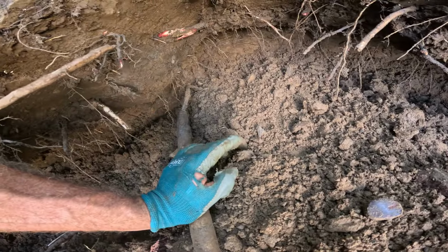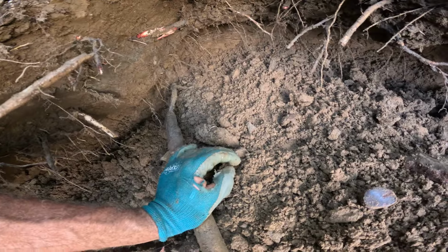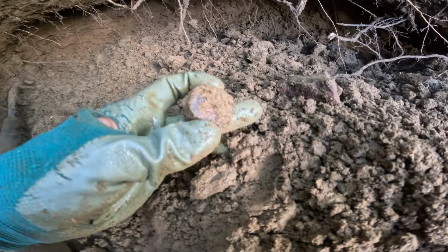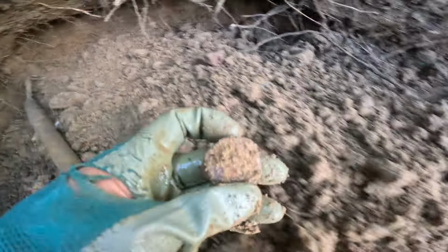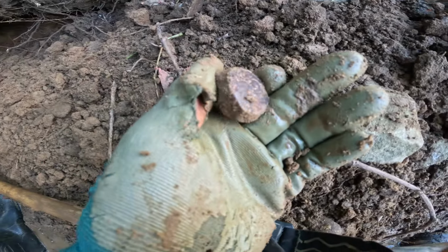I felt this one with the probe, and it didn't feel that good. The last one didn't feel that good either, and it just produced flakes. I didn't find nothing in like an hour of digging. But see, this is a piece of hematite, and look at it. It's some kind of atlatl weight or something. It's round, and look at it, folks.